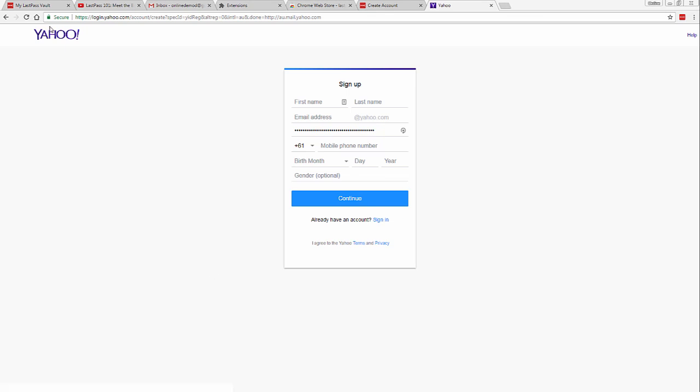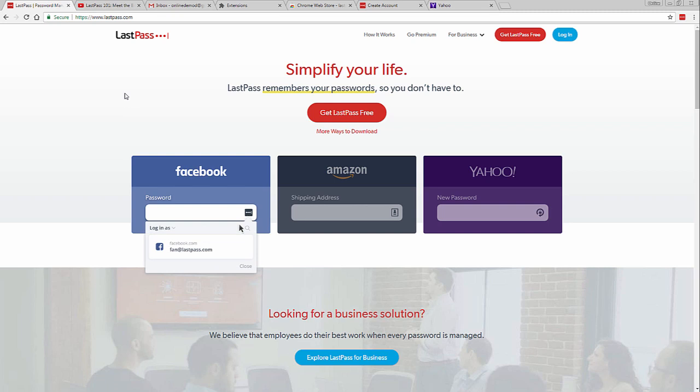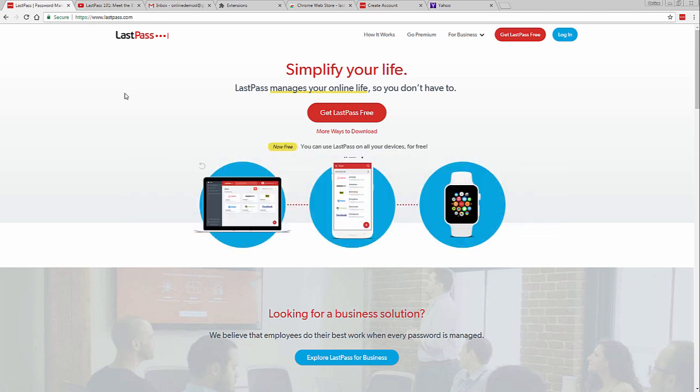So I'm going to go back to LastPass here at the vault, and I'm going to sign out. And we're just back at the beginning. And I just wanted to go back here to say, this is definitely a really good tool. I recommend that you use it, and it will help you manage your online presence, your different accounts, your different passwords, and it'll make your life a lot easier and more secure. So give it a go, try it yourselves, and let me know how it goes. I'm sure you'll love it. I've been using it for a long time, and I still use it every day.